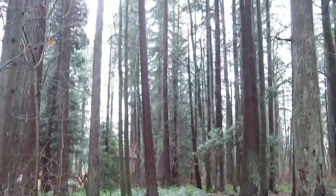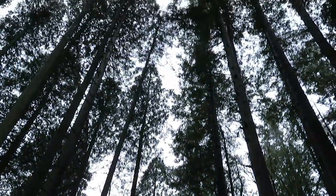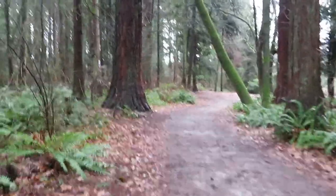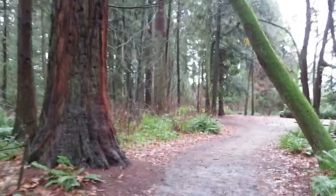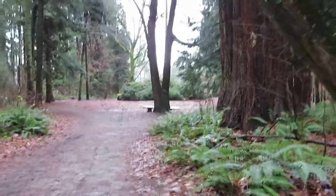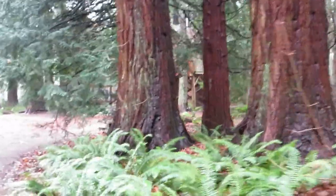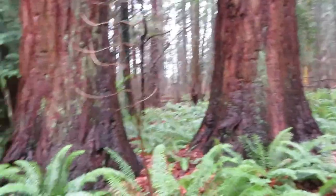Beautiful big trees here again, look. That's why it's called Redwood Park. Big giant redwoods here. Lots of play areas and stuff. There's a lookout view point there, I think. We'll see when we get from behind this big tree. Oh, they have quite a big girth and all, aren't they?